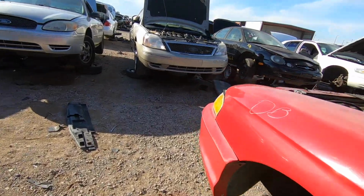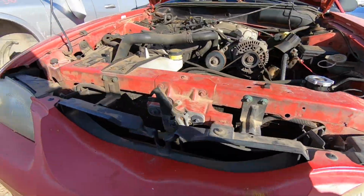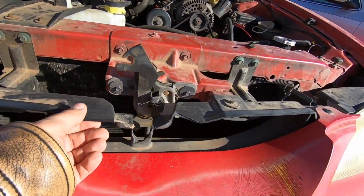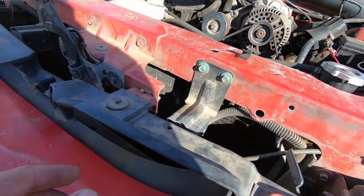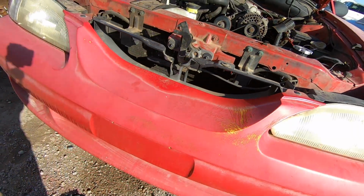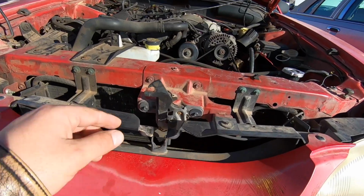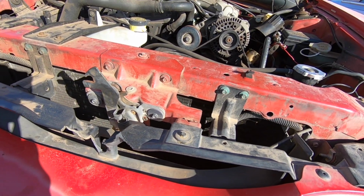But here's what we managed to find on this '94. If necessary, we've got a corner light, we've got a headlight, we've got another headlight, we've got another corner light. We do have a mostly intact header panel that we can use mostly. It's got a little break right here, so there you go. But we can't do any of this yet. We're not ready. It's got the hood latch that we need as well. Ours is completely broken and destroyed.